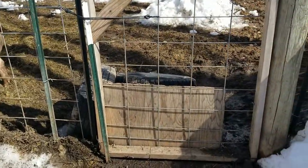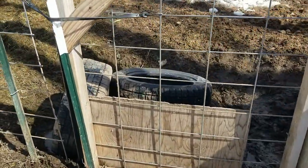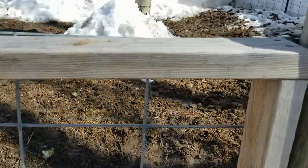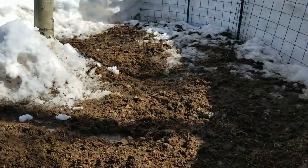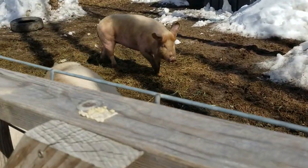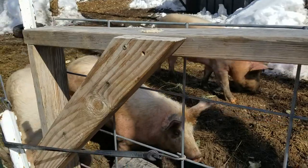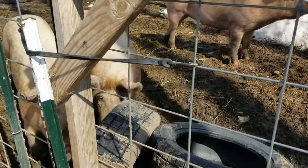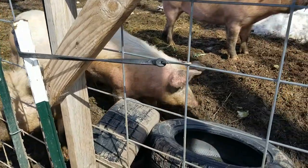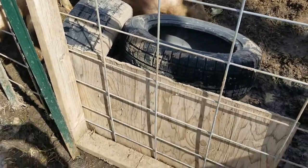So, yeah. Had to put a little tire barrier here. Look at all this, though. I have to come in here tomorrow and shovel all of this out. How gross is that? So, these girls are probably going to be heading to freezer camp in the next couple weeks. So, kind of need to get this cleaned out a bit.